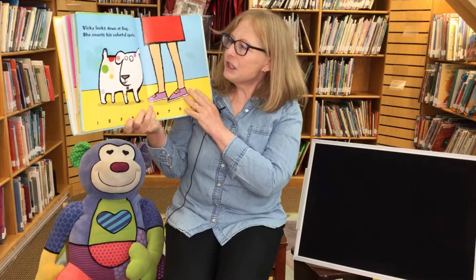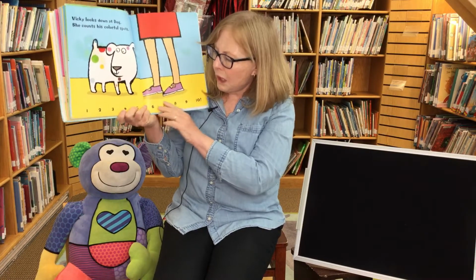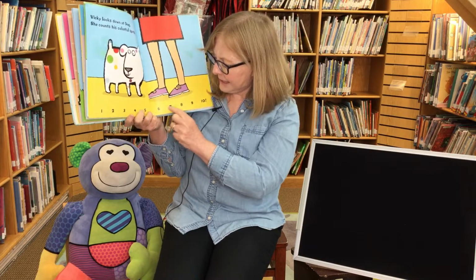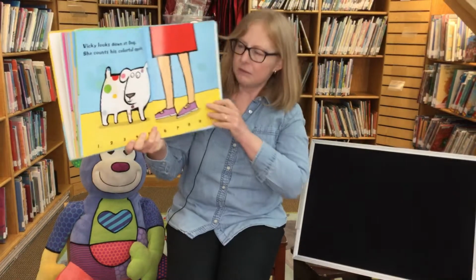Vicky looks down on Dog and she counts his colorful spots. 1, 2, 3, 4, 5, 6, 7, 8, 9, 10. 10 spots.